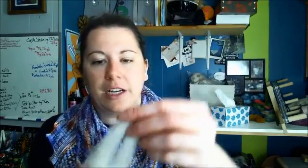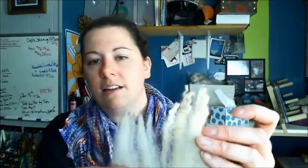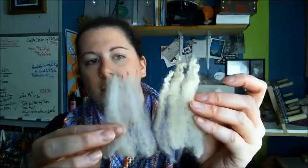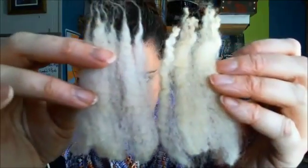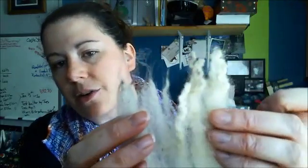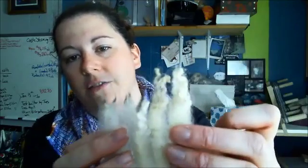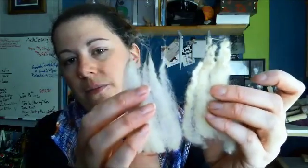So this is a lock from the Clun Forest fleece, which I just pulled off a minute ago. And you can see it's a little bit shorter than the Tunis, but not by much. And the crimp is a little bit tighter. And the tips almost look like Shetland, like they're almost dual coat the way that they sort of narrow, and there's those little turnip hairs versus the curly Q of the Tunis. So I'm excited to do both of those.